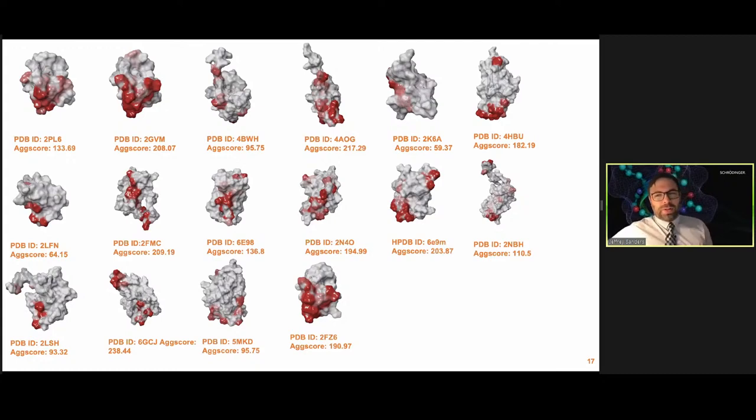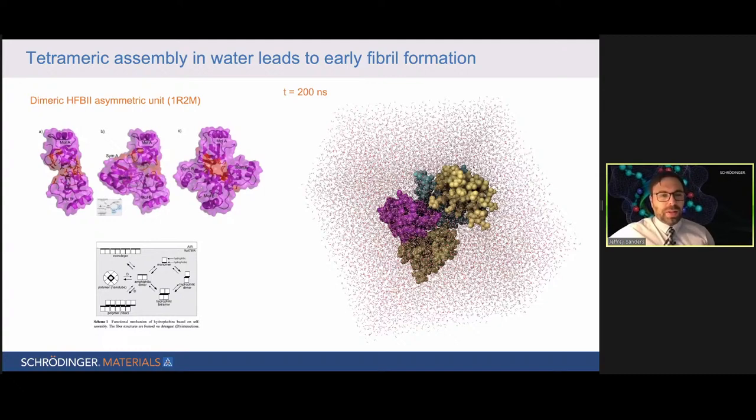But if we really want to understand how aggregation plays out in different conditions, we have to start looking at simulating these things in solvent. So we can take the simplest one. We can look at hydrophobin 2. We can look at a tetramer. We know what the crystal structure looks like. We can pop it in water.